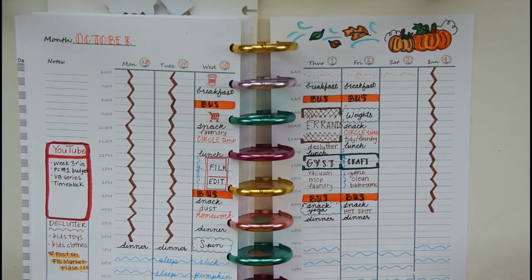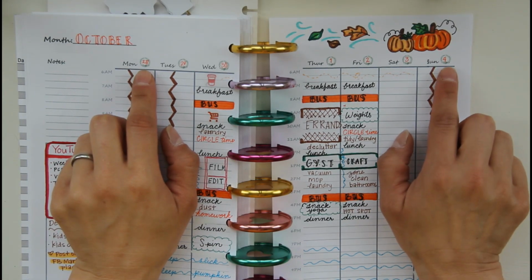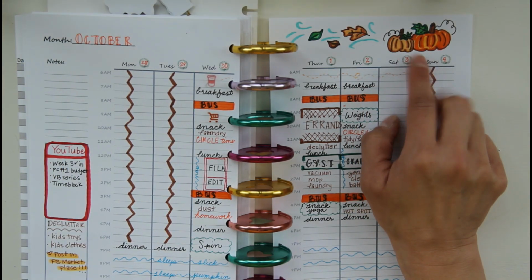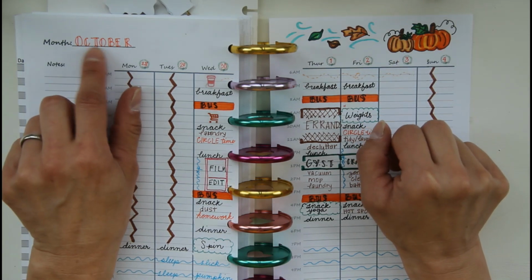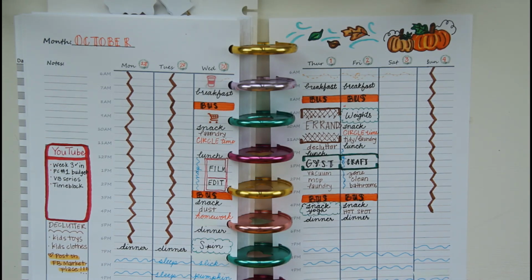Everyone, so that is what my week is looking like from September 28th until October 4th. I went with this cute little pumpkin theme. These two-toned pumpkins I thought were a lot of fun. And I just put October here to simplify it. But most of the week looks pretty similar to my previous time blocks.